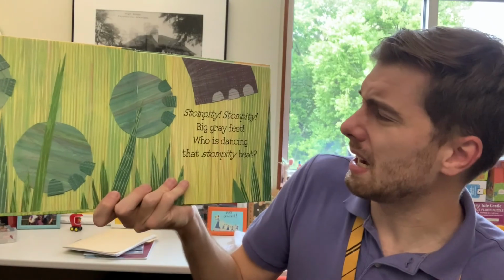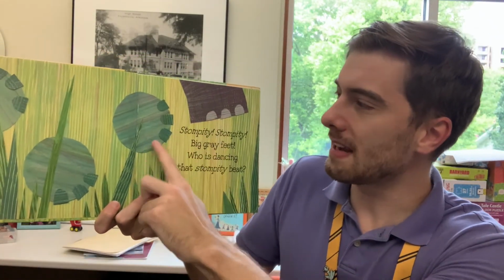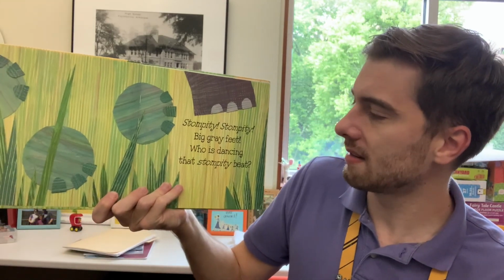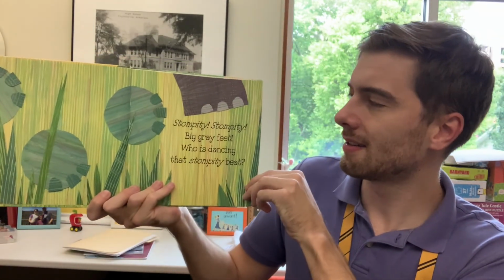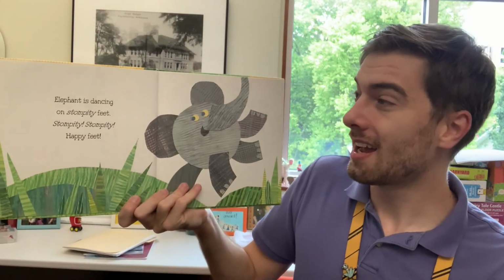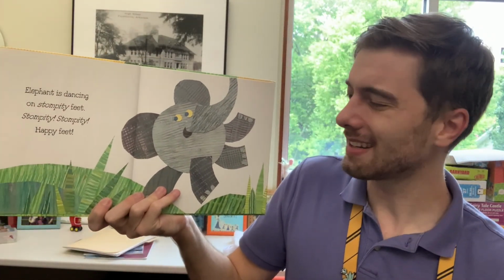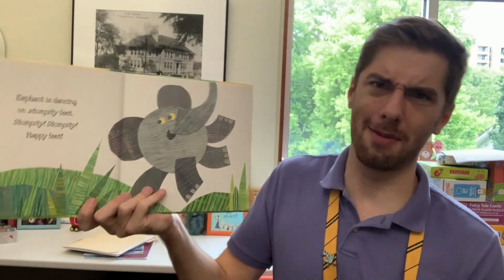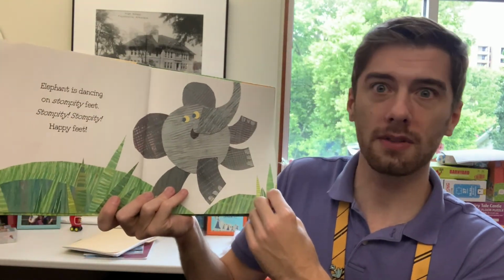Stompity, stompity, big gray feet. Who would have big gray feet and leave such big footprints? Who is dancing that stompity beat? Who could it be? It's elephant. Elephant is dancing on stompity feet. Stompity, stompity, happy feet. Can you stomp your feet? Stomp, stomp, stomp. And what did ladybug do? Tip-toe, tip-toe. Stomp, stomp, stomp.